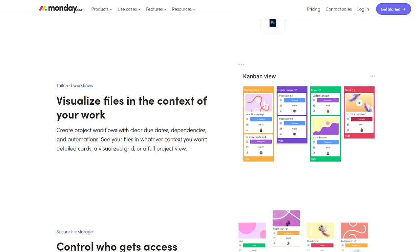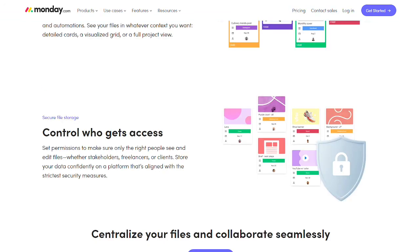See your files in whatever context you want: detailed cards, a visualized grid, or a full project view. Control who gets access. Set permissions to make sure only the right people see and edit files, whether stakeholders, freelancers, or clients. Store your data confidently on a platform that's aligned with the strictest security measures.